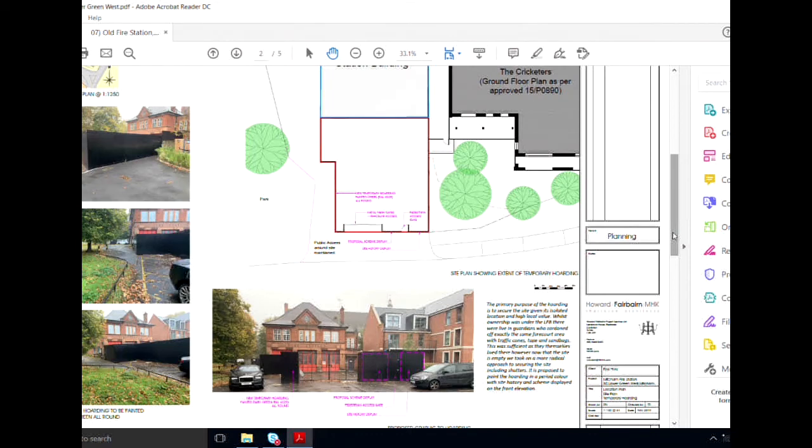It rather leaves the applicant, I suppose, in something of a state of limbo, because it could imply that if we weren't happy with it, then we would then enforce against the unauthorised hoardings. But at least it's showing willing to say, look, you've put the hoardings up, please would you make them look better?